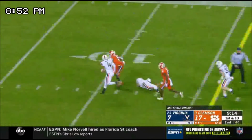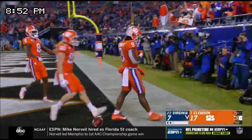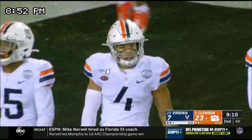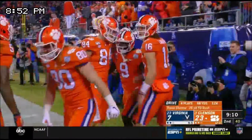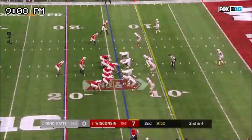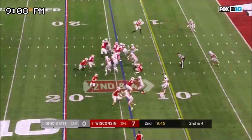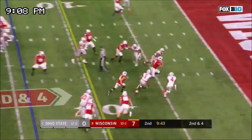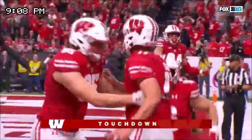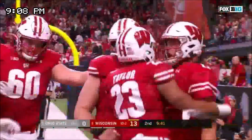ETN right up the gut of that Virginia defense. Still on his feet. Touchdown. Travis Etienne making it look easy. 26 yards for the score. Second down at 4 at the 14. Cone keeps it. First down. Touchdown. Captain Jack. 14 yards. And the Badgers with the chance to take a 14-0 lead.